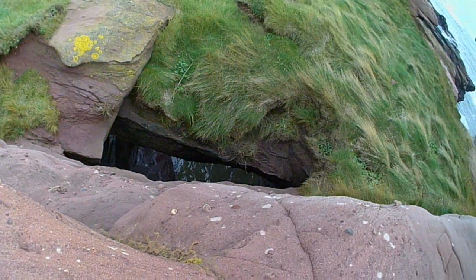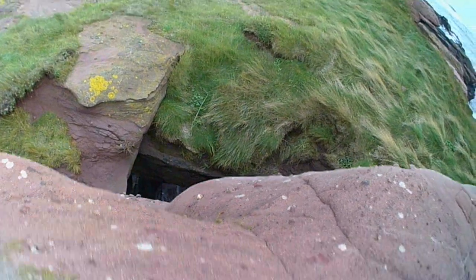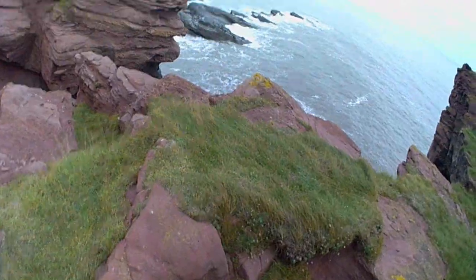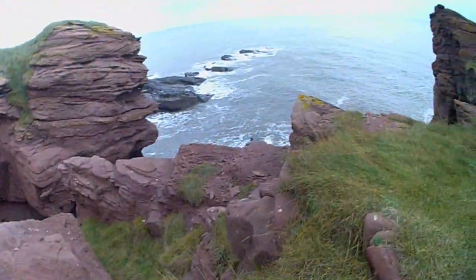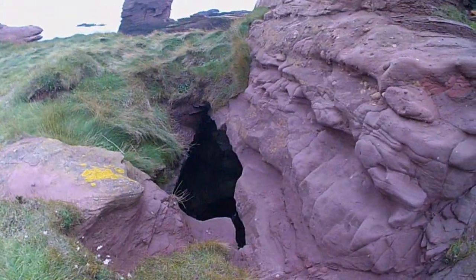If we go down the left hand side we'll make it. I'm now going over the top of that there, like. I am. I'll do that. There's a different view of that mental dark hole into the water.